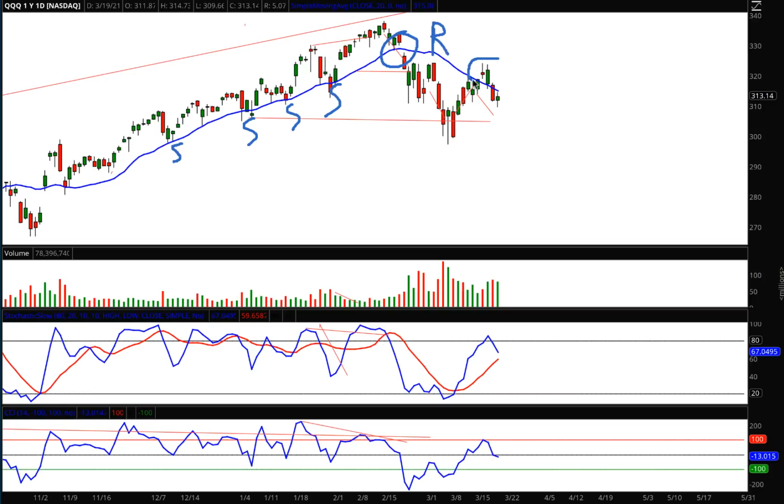We tried really hard on Wednesday to get back up over that moving average, but guess what? It failed and moved right back down. Came within pennies of my target right here. Interesting, though, is that we are on a support level right there. And the drop in volume on the way down for the Qs tells me there might be one last attempt to try to get back up over that moving average.